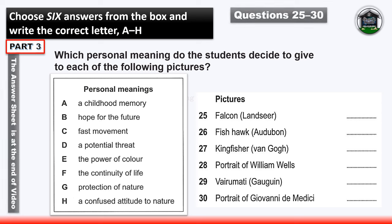One part of the project I'm unsure about is where we choose some paintings of birds and say what they mean to us. Like, I chose a painting of a falcon by Landseer. I like it because the bird's standing there with his head turned to one side, but he seems to be staring straight at you. But I can't just say it's a bit scary, can I? You could talk about the possible danger suggested by the bird's look.